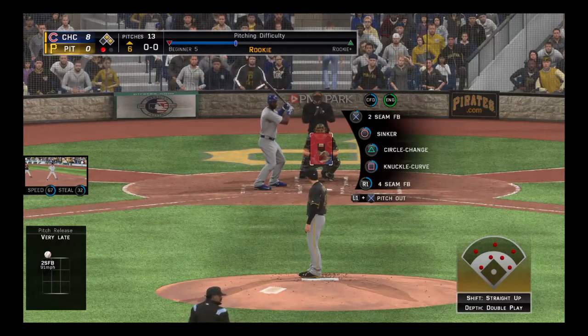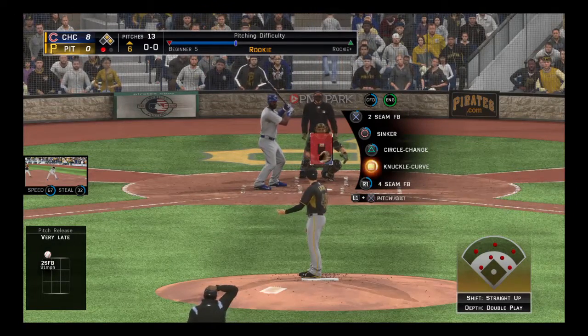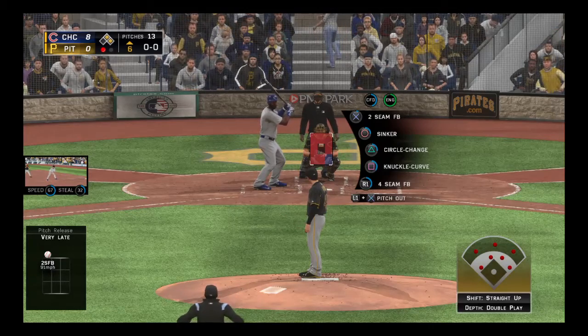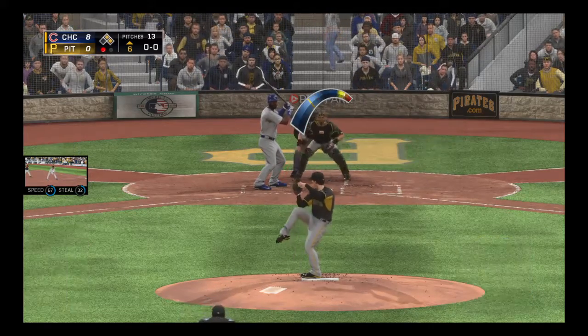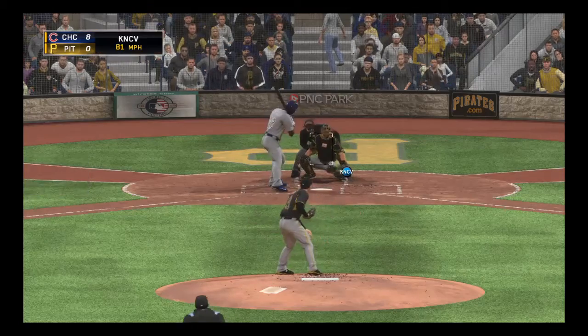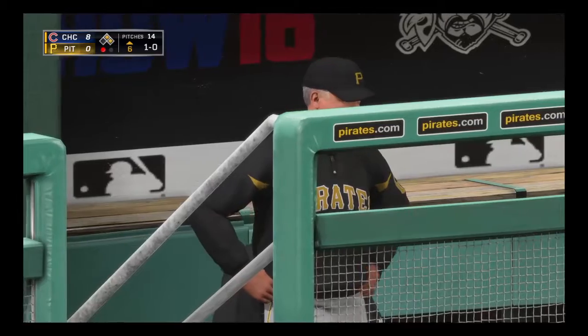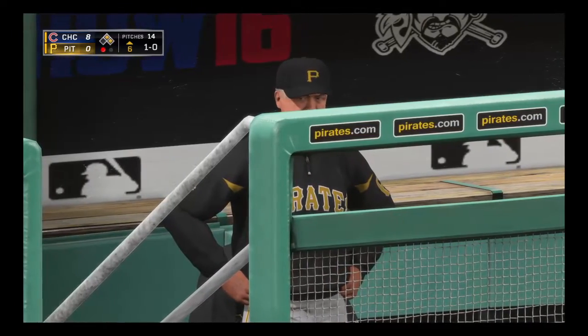Jason Heyward will stand in here. 0 for 2 with a run scored so far. Off the plate and low here, ball 1. That man's got to be thinking, enough with the walks. Can't anybody throw a strike?